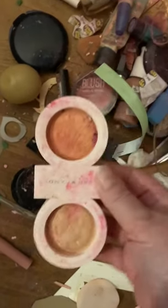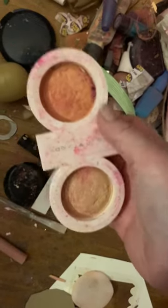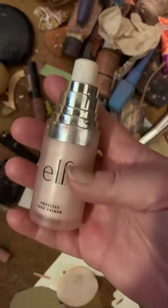Got some blush from Dollar Tree. And this is like, well, it's all dirty and stuff because it's open. But it was at Dollarama. I got that. Another blush. Another one of these. This makeup I really like. Stay Matte. I've got this e.l.f. primer. If you open it up, it's the smallest little thing in here. It's crazy. Another brush. Another brush.